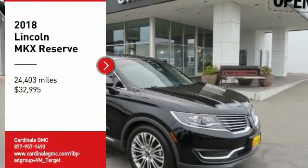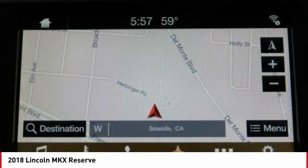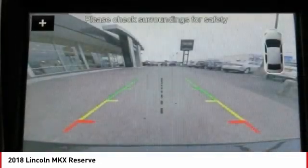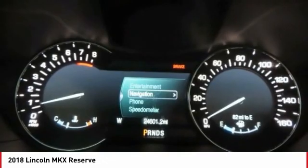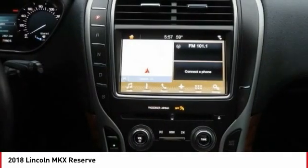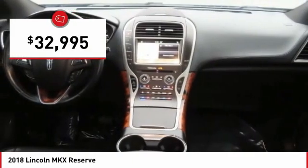Stop by and take a look at the 2018 Lincoln MKX. The Lincoln MKX offers performance and a distinctly powerful ride that's ahead of the curve. Boasting excellent launch and acceleration with a powerful engine that delivers plenty of horsepower, the Lincoln MKX is truly empowered for action and is priced below $35,000.